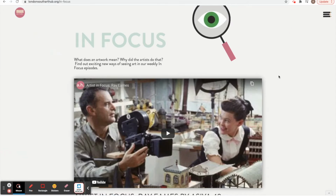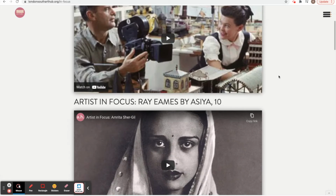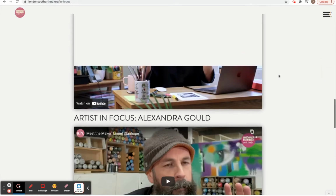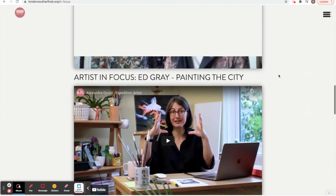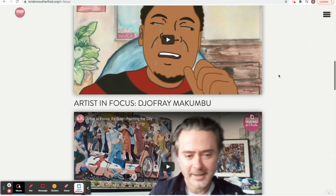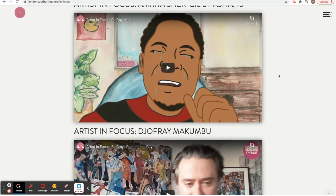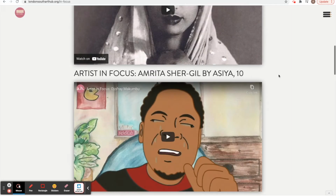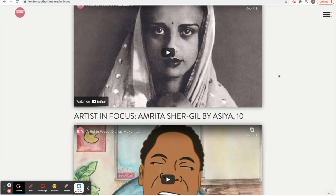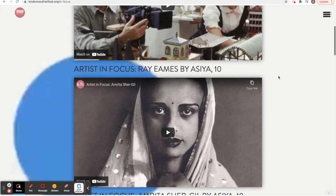Art in Focus presents the core bridge for children to access artists and artworks. For us, this is a unique selling point. You will see already a breadth of coverage from Lionel Stanhope's fabulous street art to Alexander Gould's watery explorations, Ed Gray's cityscapes, and Geoffrey Makumbu's fascinating animations and canvases that serve as an intensely personal and immersive visual diary.